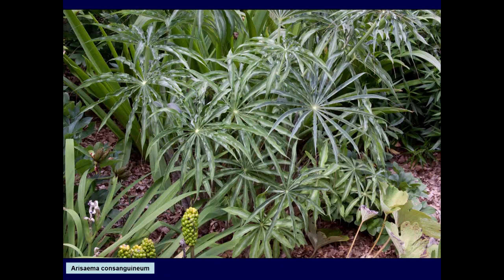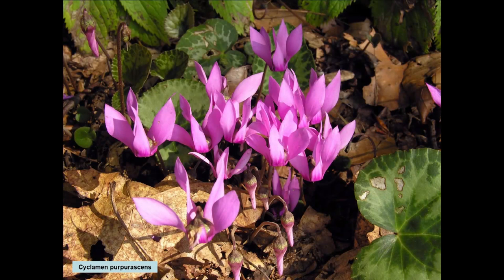This is the last cyclamen. This flowers in July and August. It has purple flowers. It has an amazing scent. It wants to be deeper in the woods. It wants more shade. It wants a little bit more constant moisture. But it's an amazing plant. I mean, the flowers are good enough.